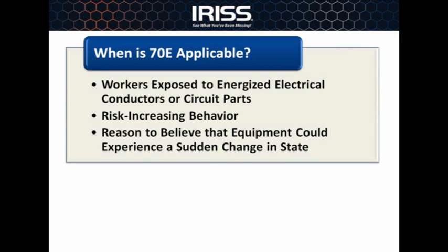So when is 70E applicable? If a worker is exposed to energized electrical conductors or circuit parts, it's applicable. If you're conducting a risk increase behavior, it's applicable, such as racking a circuit breaker in and out, etc. Or you have a reason to believe that the equipment could experience a sudden change in state. So you might smell something, whatever. I mean, that's open to conjecture. But if you feel uneasy about the state of a piece of equipment, then 70E should apply and all safeguards should be implemented.